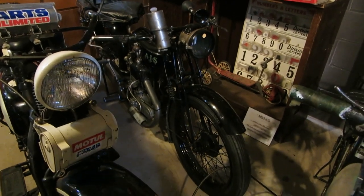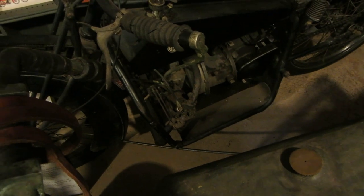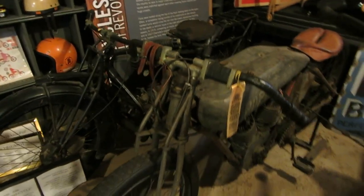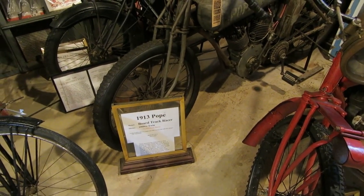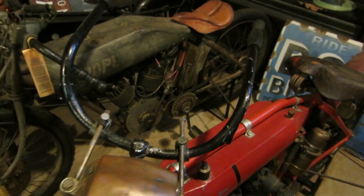AJS behind it. Don't know what that is. ABC, All British Cycle. Look at that. I think there was an engine up front that looked like that. What are all the gewgaws and a Pope? A Pope. What kind of bike do you have? I have a Pope. Board track. God, can you imagine getting that thing? 1000cc twin. That probably made some power too. Jeez. Can you imagine getting that on a board track? What balls they had.